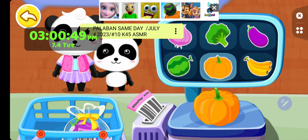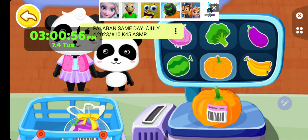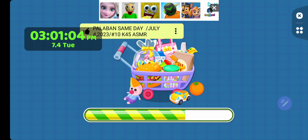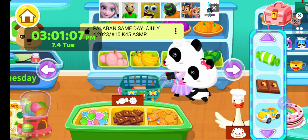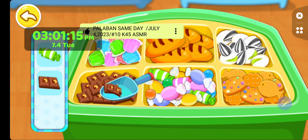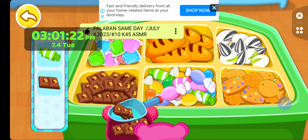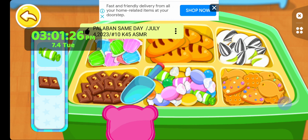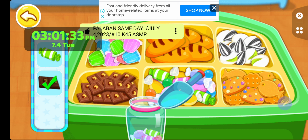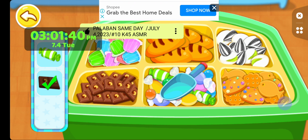Where should I click to weigh? Check the receipts and drag them to the right vegetables. All done! Move them back to the shopping basket. Snacks. Find the snacks you want to buy. Awesome! Great!